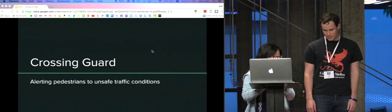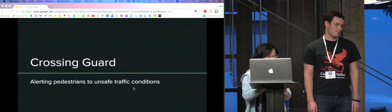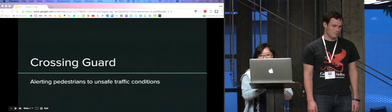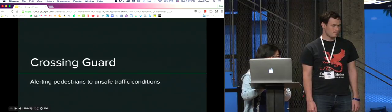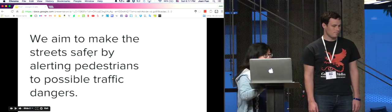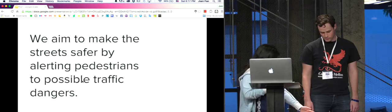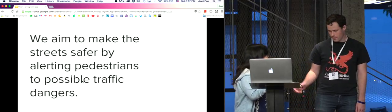Okay, so our idea is called Crossing Guard, and it's to alert pedestrians to unsafe traffic conditions. What we're going to do is first demo the thing, and then I'll go on to explain the background.